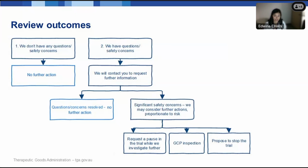If there is a significant safety concern that we are unable to resolve, we may consider further actions on a case-by-case basis using a risk-based approach in discussion with you. This process could take longer, but we will communicate with you on an ongoing basis until there's a resolution. Risk-based considerations may include whether the safety concern relates to an isolated occurrence or systematic failure, the nature of the adverse patient outcomes, and the likelihood of adverse patient outcomes. Further actions may include requesting a voluntary pause in the trial while we investigate further, a targeted GCP inspection, and proposing to stop the trial if continuing the trial is contrary to the public interest.